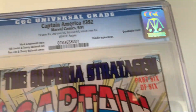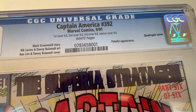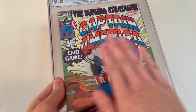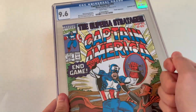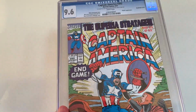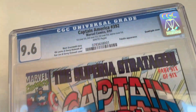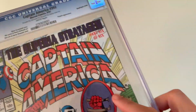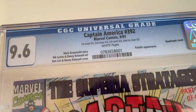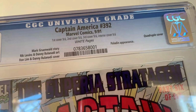So let me backtrack. Sometimes a comic book can have a printing error where it will slap on 4 copies of the cover, or multiple copies of the cover. So there's double covers, triple covers. This one's quadruple, so that means there are 4 front and back covers to this comic. This is the only quadruple cover I own.